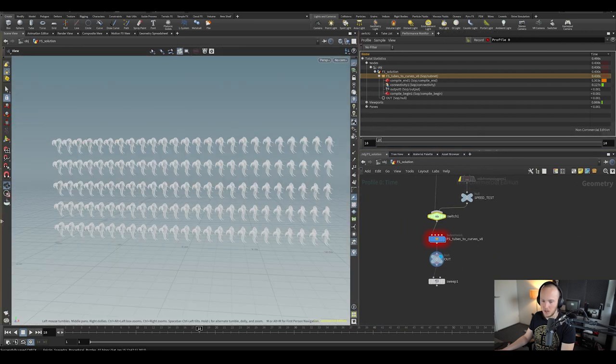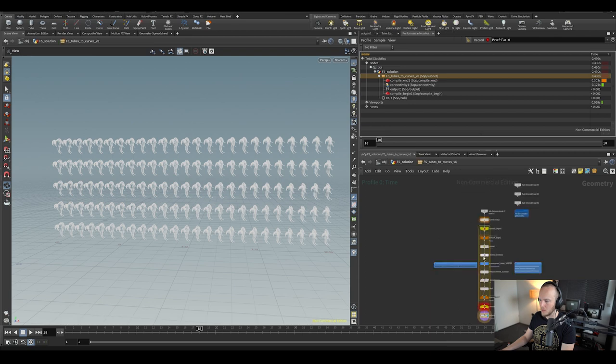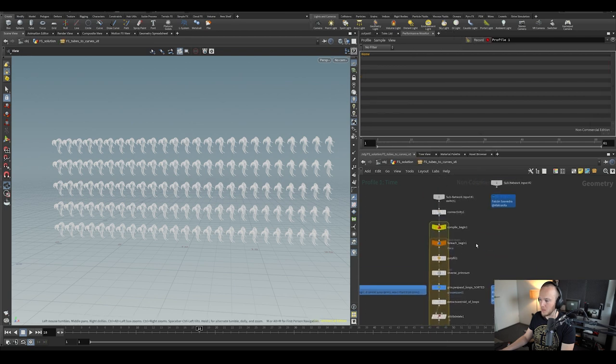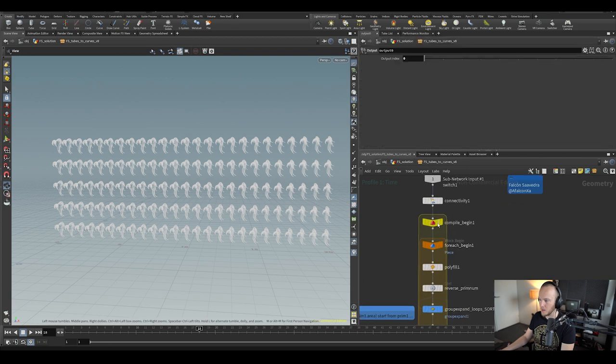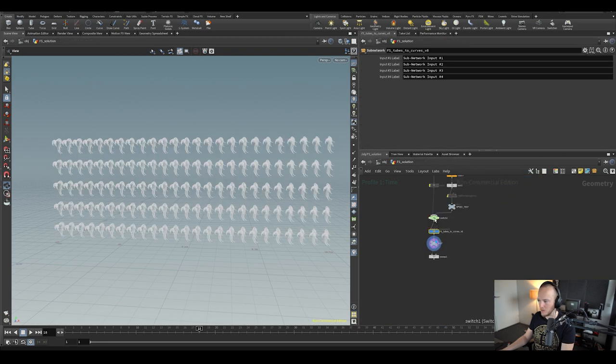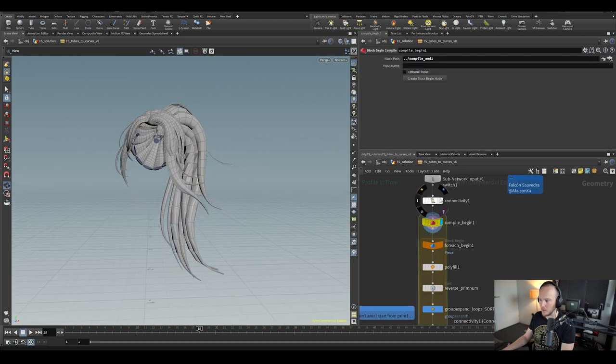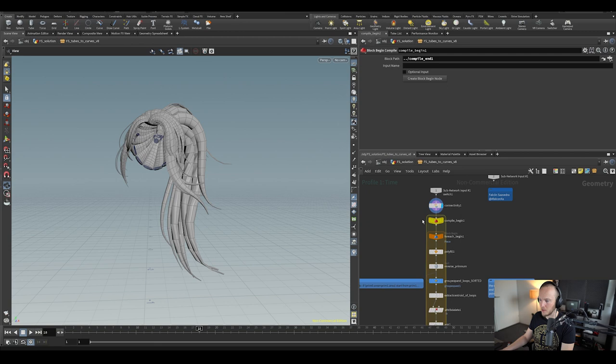Let's just see what he did. All right, so let's go in there. Here we go. Just clean that stuff up. Let me just put it back to just one. All right, so connectivity, pretty straightforward. There's a compile block here.